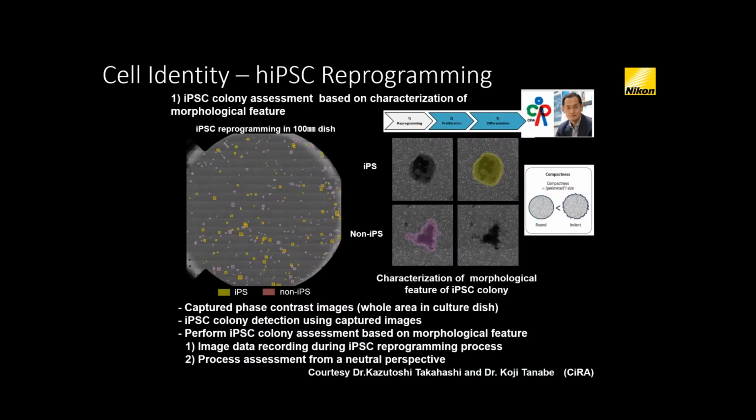So we can create image analysis routines that look at the emergence of these iPS cells as they're being reprogrammed, and we can quantify the morphology to the point where we can tell what's a real iPS cell and a non-iPS cell, and we can determine the efficiency of reprogramming, and we can identify individual colonies that should be removed and used for further expansion. So that's at the iPS derivation stage.